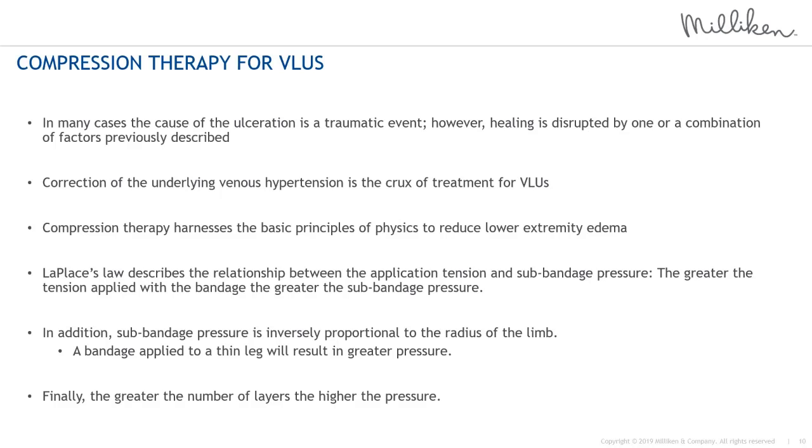So in many cases, the cause of the ulceration can be traumatic in nature, but the healing is disrupted in one of many combinations of what we've just discussed here. The correction of the underlying venous hypertension is really the crux of treatment for VLUs, and compression therapy is really king for treating these types of ulcerations.